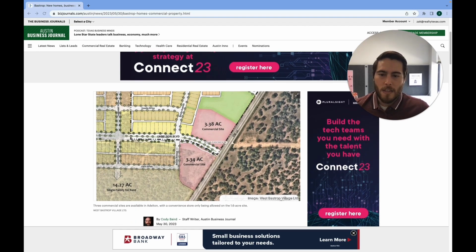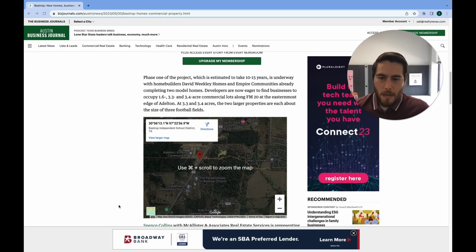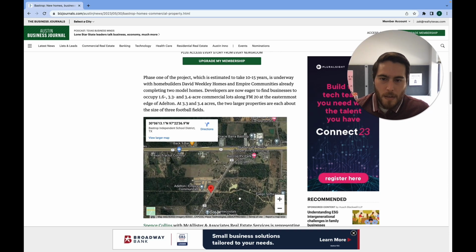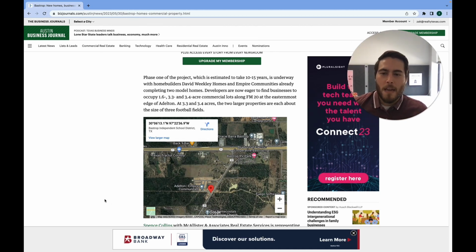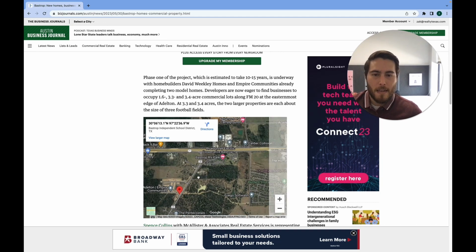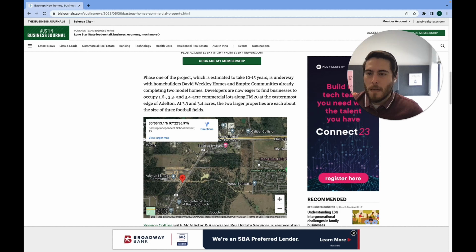This map kind of gives you an idea of what's going on, where it's at, FM20, which is, let me see if there's a better map. I think there is. Here's the community that's being built up right now. If you scroll on the map, you can see Highway 21, which if you're familiar with Bastrop or Austin, basically you take 21 all the way out to Bastrop. You take that out 30, 40 minutes and you're in Bastrop. So it's kind of on the Austin side. The downtown area is actually over here. Lots of stuff going on over here, of course.